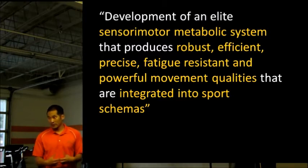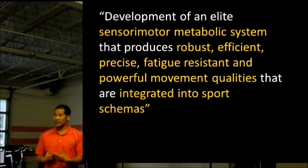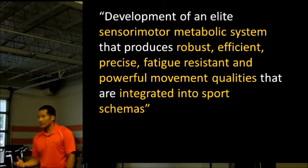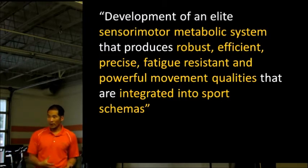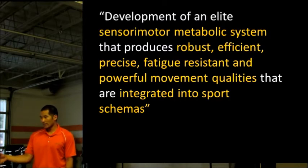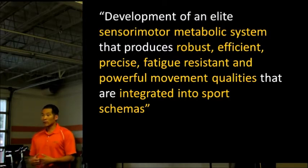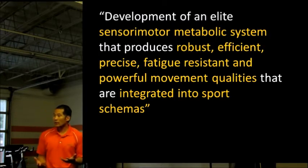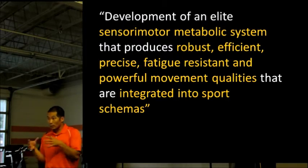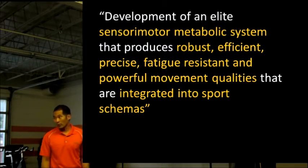Development: build it. It's not to say that you have it, it's not to say that it's innate. It's really built. You progress so that you move through various levels and you become elite. You become elite at this ability to sense and respond, where you can do this in almost any type of context and your movements are efficient, precise. You don't get tired and they're incredibly explosive. That's what we're trying to do with our athletes: look at the context of their sport and try to produce these robust, efficient, precise movements. Then we want to make sure that individual will be successful in that particular sport, so we need to integrate all of those qualities into their sport. That's what we're trying to do.